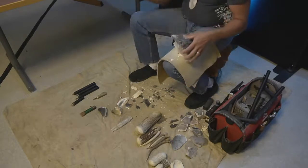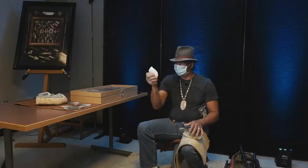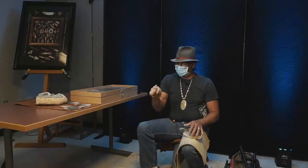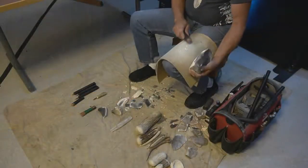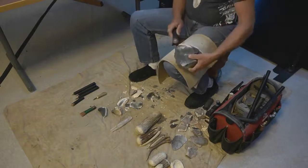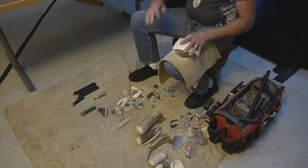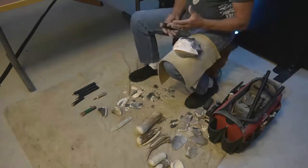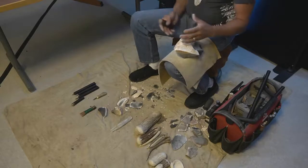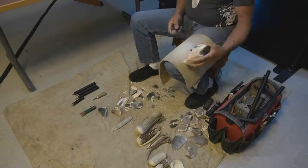Once these pieces come off, you see how sharp that edge is. It is razor sharp. It will slice you open. I can move a little faster with copper than I can with antler. With antler, when you're flint knapping, your platforms need to be set up a little differently. Copper is just more aggressive.